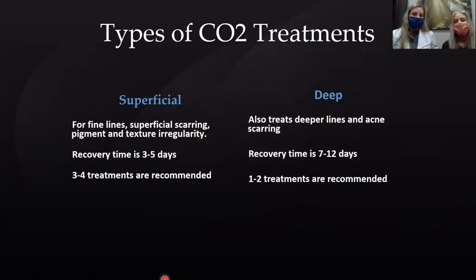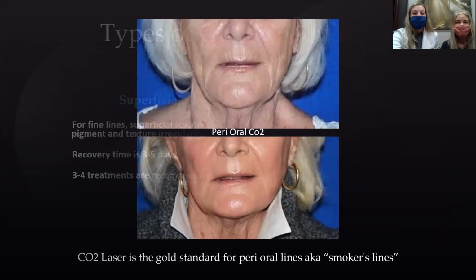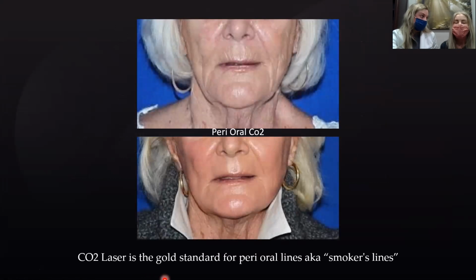So moving on to a little bit more of an aggressive treatment, we also have the CO2 laser. When I think CO2, I really think of the big guns. It's really the gold standard for those peri-oral lines. Some patients will refer to them as smoker lines or laughing lines. But it's definitely a little bit more involved than some of our other lasers. It's serious, but it yields serious results.